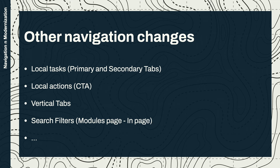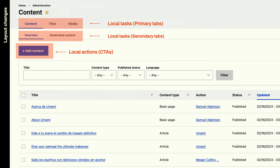Other changes that we are thinking about on the navigation are like local tasks, the local actions can actually go into the top bar, the vertical tabs. We would love to have search integrated, but we also already have the search filters on the module page. We want to change a lot of things to make the navigation through the admin interface better. So this is the local tasks that we would like to change. The CTAs, put them on the top bar, for example.